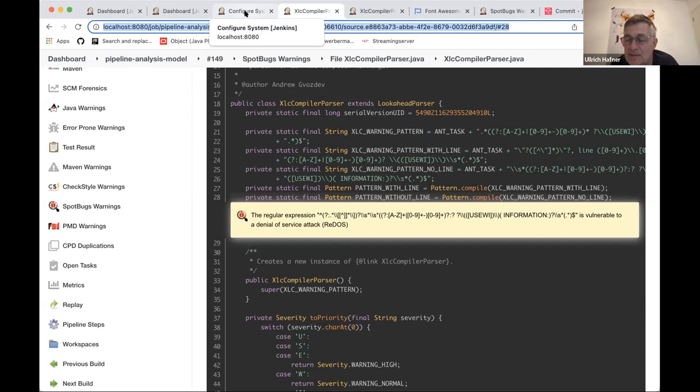Basically, the plugin is not really a special thing. It just provides Prism.js for Jenkins plugins. So are there any questions on this plugin or ideas what to do?